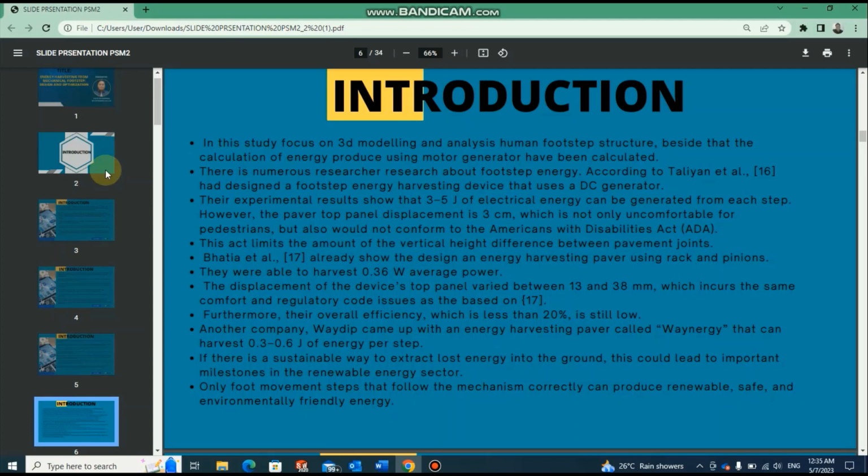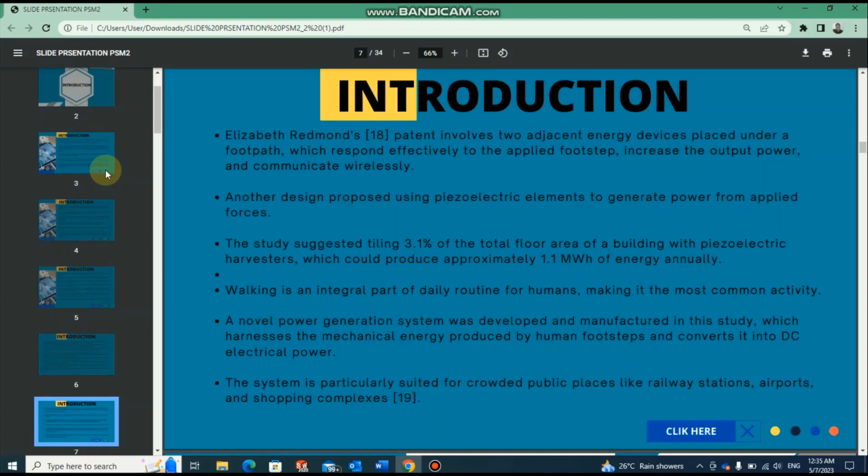Only foot movement steps that follow the mechanism correctly can produce renewable, safe and environmentally friendly energy. Elizabeth Redmond's patent involved two adjacent energy devices placed under a footpath which respond effectively to the applied footstep, increase the output power and communicate wirelessly. Another design proposed using a piezo element to generate power from applied force. The study suggests tiling 3.1% of the total floor area of the building with piezoelectric harvesters, which could produce approximately 1.1 megawatts of power or energy annually.